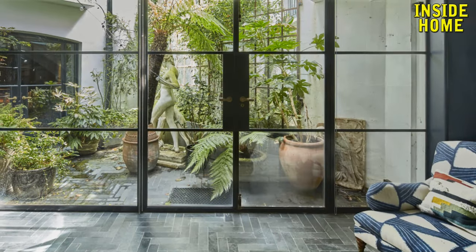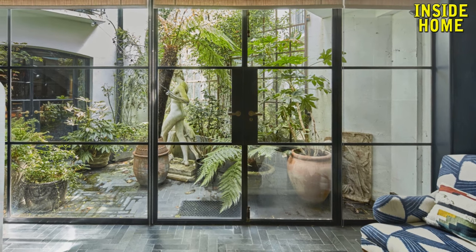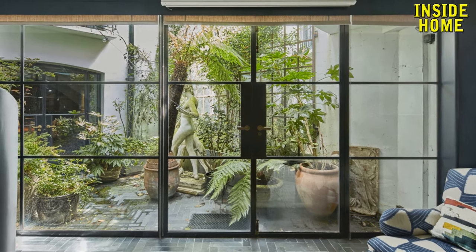The second room, located at the front of the building, offers breathtaking views through its floor-to-ceiling sash windows.